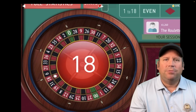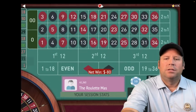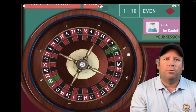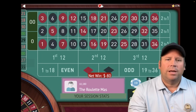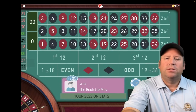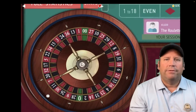And that's an 18 red. And that's a loss. So we have 1 loss. So we're just going to rebet and spin. If we get 2 losses, we're going to increase by 1 unit. So let's see what we get here, and that's a 21 red. Okay, we got 2 losses. So you can see temporarily we're down a little, but that's okay. We're going to increase from 10 to 20, up 1 unit after the 2 losses.